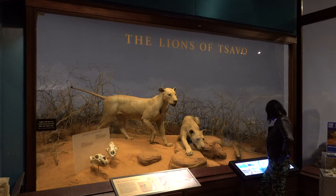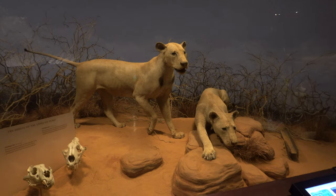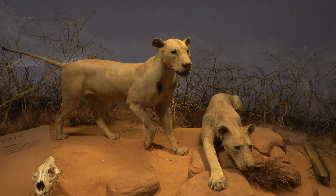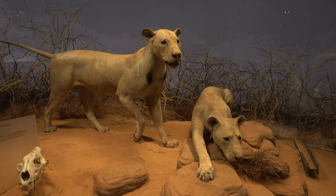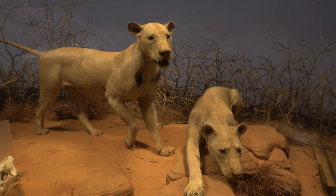And right here are the lions of Tsavo. These are probably one of the most famous taxidermied animals here in the Field Museum. These are perhaps the deadliest lions in recorded history. Back in 1898, between the months of March and December, these two lions apparently devoured dozens of railway workers. They were building a railroad in the Tsavo region of Kenya in Africa, called the Kenyan-Ugandan Railway, and dozens of people working on that railway were eaten by these two lions.